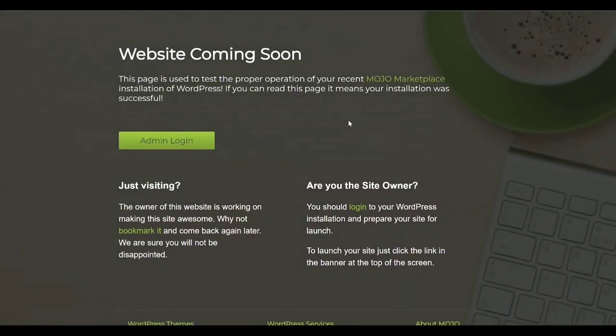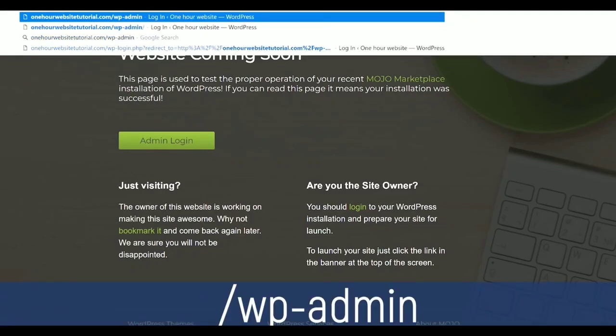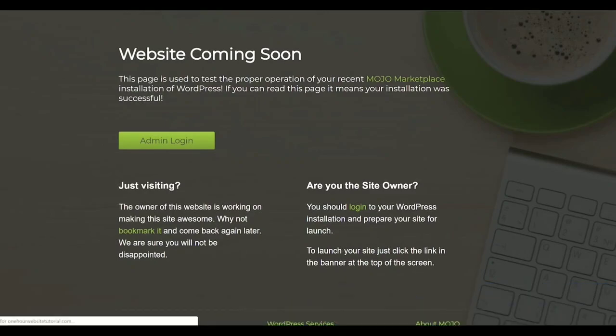You'll see here that your website has a coming soon page. If you're wondering what this is, it's just a coming soon page that's automatically put up until you activate your website or launch it. So how you're gonna log in to your website from now on is you put on the end of your website /wp-admin. Okay, just do that, just as I've got it there, and hit enter.